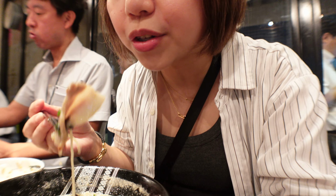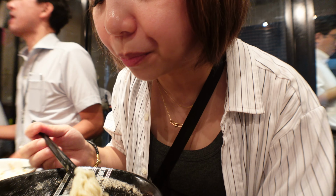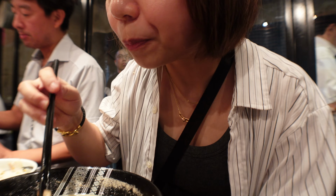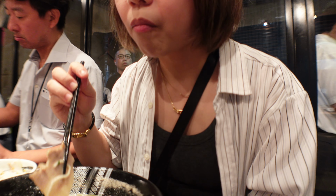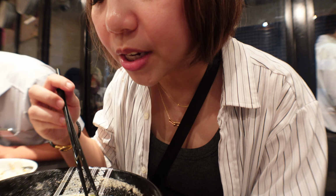Hindi talaga. And I think it helps kasi yung chasu niya, hindi masyadong makapal. I think the thinness is just right para hindi siya nakakaumay. And it has a very smoky bite. Not matabang at all. Compared to Ichiran's chasu, this is way more flavorful. Parang siyang buttery. Parang may halong butter.